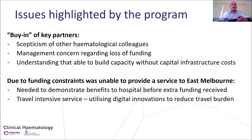Issues we had, well, buy-in of key partners has always been a problem. Skepticism of our colleagues: oh, they're all going to die of neutropenic sepsis. You can't do that, you'll be getting sued, was one of the comments I got. Big issues about where our funding is going, so Royal Melbourne doesn't lose out as a hospital because the funding shifts from the haematology department to the HITH department.